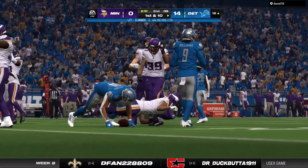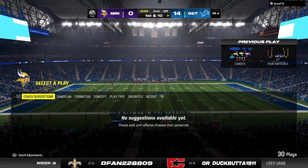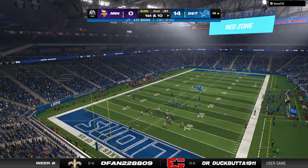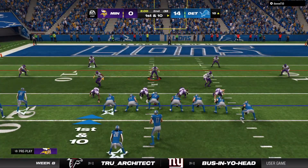Now this throw caught left side. He's brought down in the red zone at the 18 after a gain of 18. 1st and 10. First and 10 at the 18-yard line.